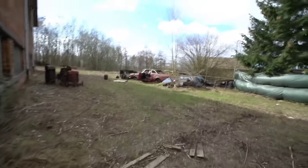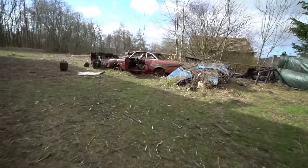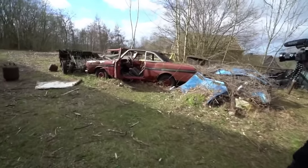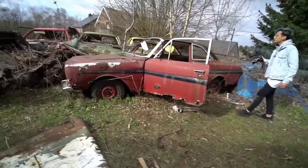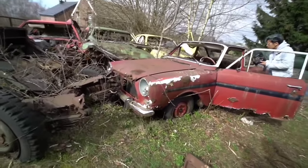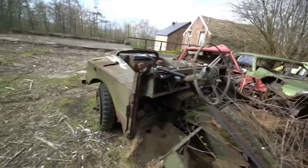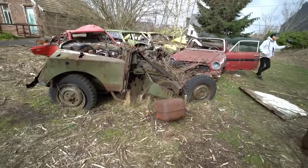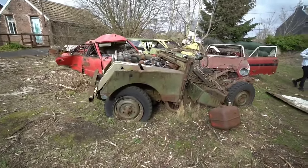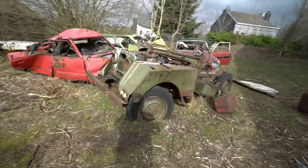Just ahead of me are a few more cars here, so I'm going to analyze this. That's a fancy red car, what's it called? Wow, actually, is that a Willys Jeep? Actually, I think that is. Like a Series One or something. That is really cool.